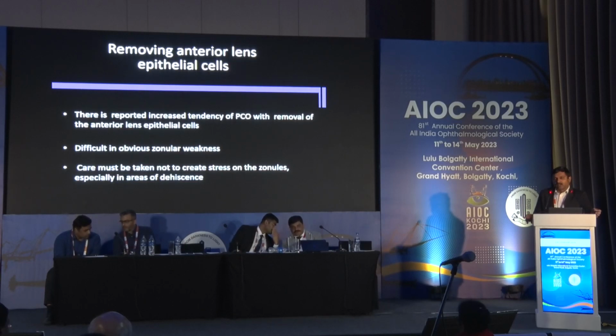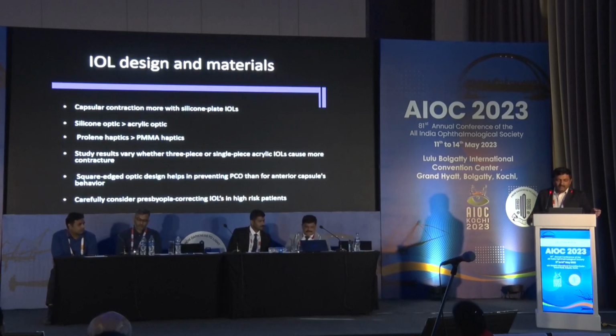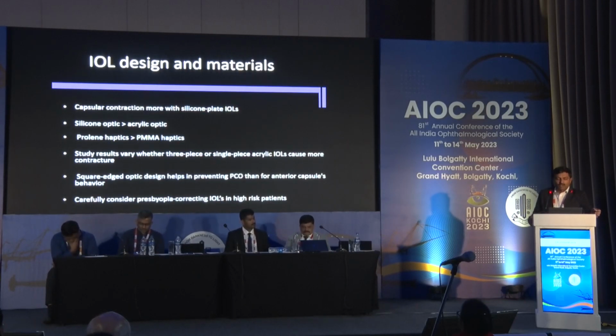When there is zonular weakness, polishing of the anterior capsule may further damage the zonules and hamper the surgical results. So one should be very careful with patients with zonular dehiscence or weakness. As for IOL design and materials, studies have shown that capsular contractions are more seen with silicone plate IOLs, silicone optic IOLs, when compared to acrylic optic IOLs.